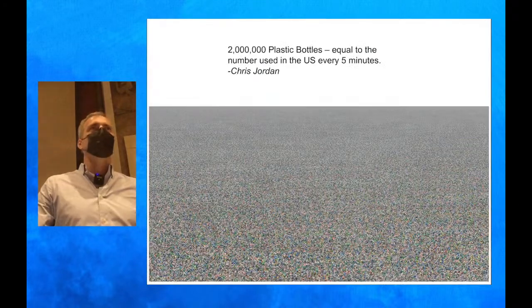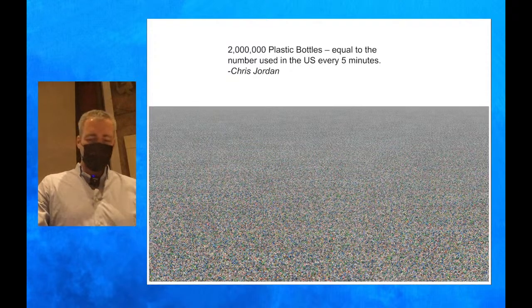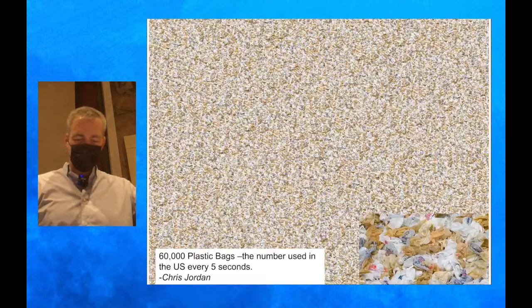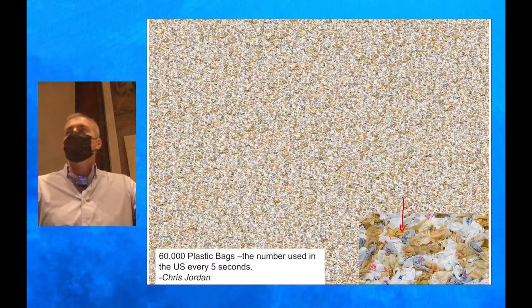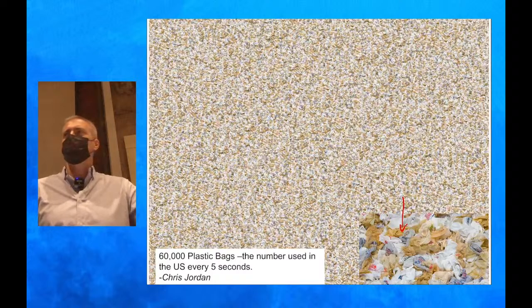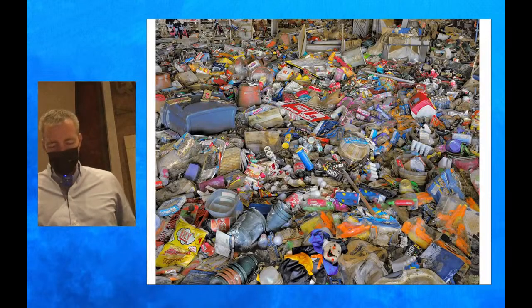And of that 2 million, about 10% get recycled. About 90% isn't. And so I don't know what percent ends up in the environment. A lot of it is landfilled. That's maybe not the best either. This is another one. If you zoom in, it looks like this. It's 60,000 plastic bags, the number used in the US every 5 seconds. Although those are banned now here in Nova Scotia. Under most uses, if you buy meat, you can still get plastic bags. And I think there may be a few other exceptions, but generally speaking, these are starting to be cut back.